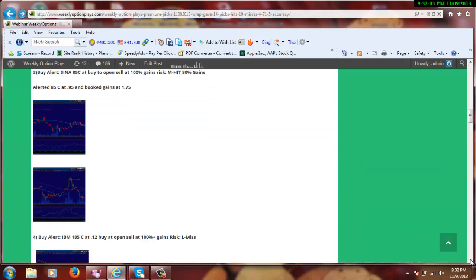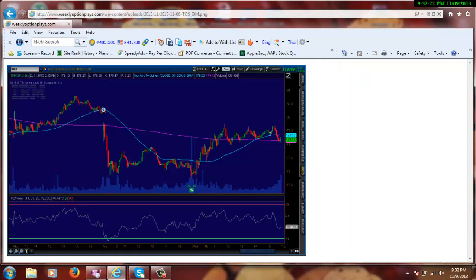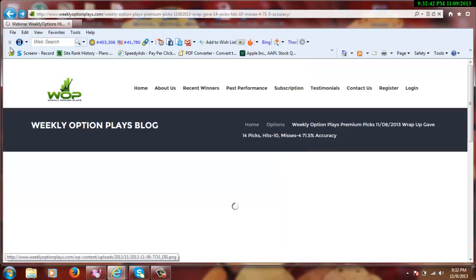Next is IBM, IBM 185 calls. Last week IBM was able to move from the 175 mark till 180. I thought IBM would continue the same upside momentum, and I issued the 185 calls. It did go till 181 point something. Then it broke down and moved sideways, and neither the calls nor the puts could gain much on this. So IBM moved sideways, and this is a losing pick in the weeklies. That's IBM for you.